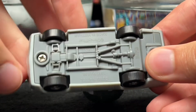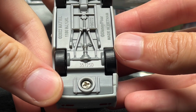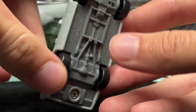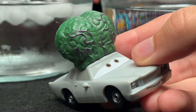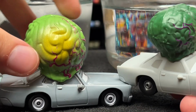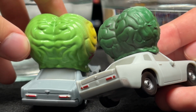Let's take a look at the base here. Oh, it's upside down. Looks like we got 3572 SD. So 357th day of 2022 he was made. So a little bit ago now. Anyway, the brain is the big thing here. It also lacks the details that the metal one has. This is plastic anyways, but it still doesn't have the yellow on it, of course. It does have the veins, and the back doesn't have anything on either of them.